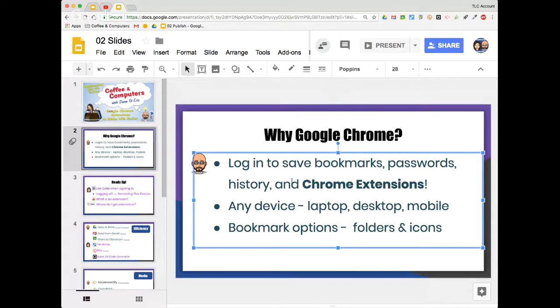And you may be saying, okay, well, I already use Chrome. Why do I need to do all of this extra stuff? Well, by logging into your actual Chrome account up here, which Dana will demonstrate how to do in just a minute, you can actually log into Chrome on any device anywhere. So if you do work from home, raise your hand if you ever do work from home. I know I do. And you obviously may not have a device from school there.